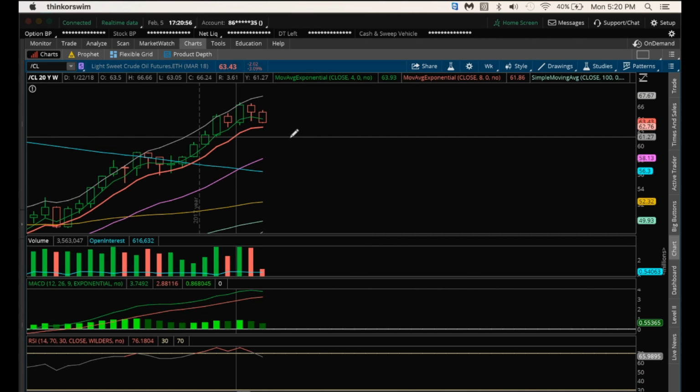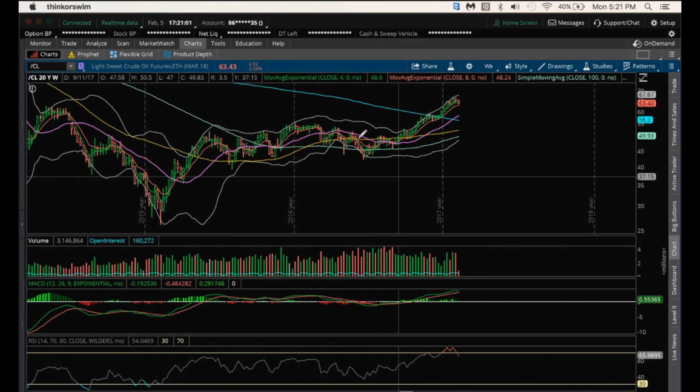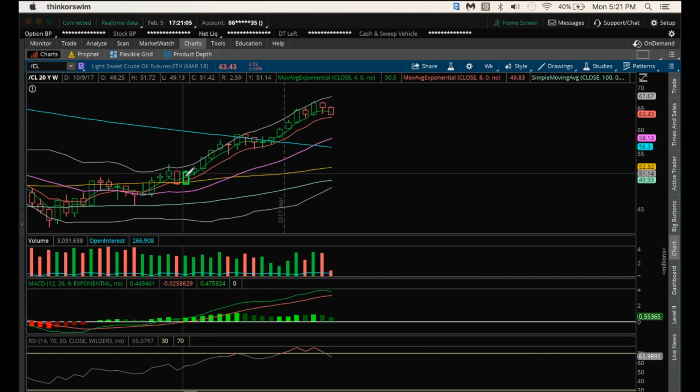So the weekly, since gaining it back here, has not broken that 8 EMA. We back tested it, bounced off of it. So we could get another back test here and could easily bounce off. So watch the volume, watch the initial bear break. It is a bear break. If we do break bear on this inside candle on the weekly, I am going to take a short position.